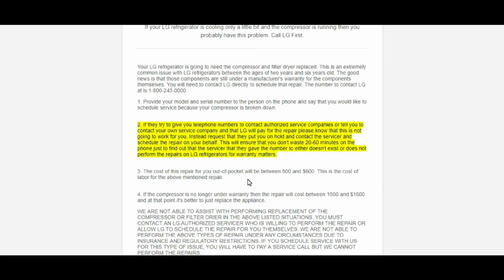So they give you 1 year parts and labor. The compressor is covered probably for almost 10 years, but you still have to pay the labor for the compressor repair, so that's going to be $500 to $600 unless it's less than a year old. If the compressor is no longer under warranty, say it's a 7 or 8 year old refrigerator that only had a 5 or 6 year warranty, then the cost of the repair is easily going to be $1,500. At this point, it's better to just replace the appliance.